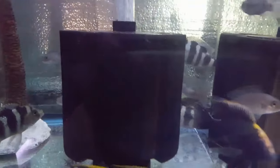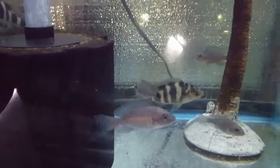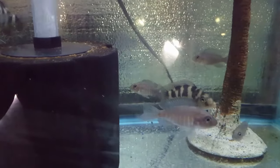And then in here are some of my in-house bred Maylandi sulfur heads, fresh out of the grow out tubs, and some VC10s. And you can see that one, where'd he go? Went behind the sponge filter, but he's starting to show some good color, and these are really cool fish. Got nice big lips, so they're kind of cool to look at.